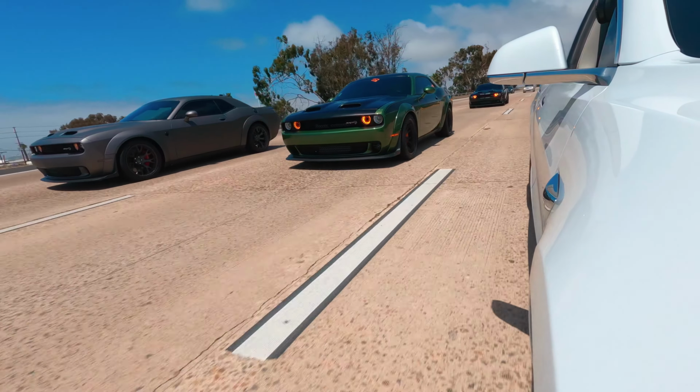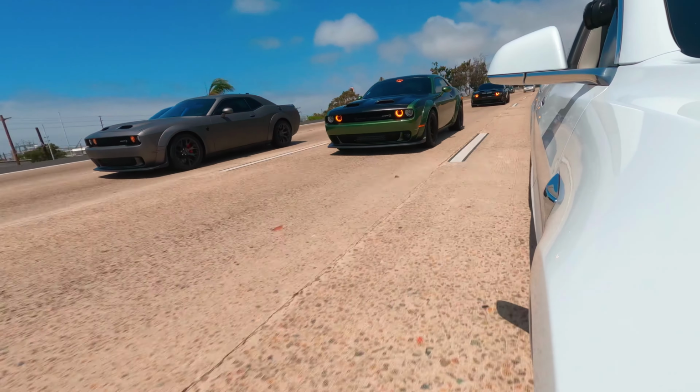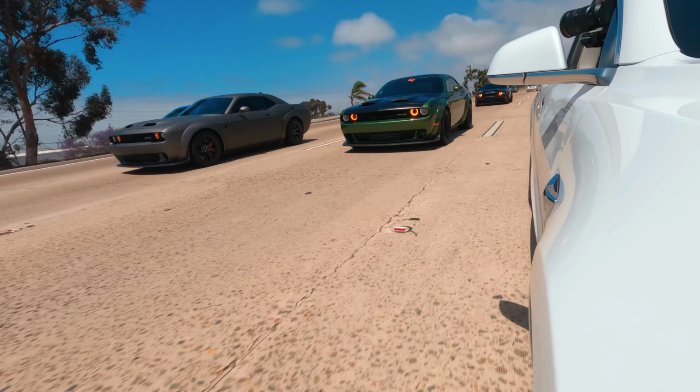We've got a few in there where you can see us actually taking this thing out, some POV cruises to try and show you what it's like to drive this thing, because this thing is fun.